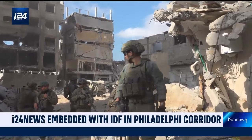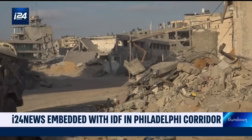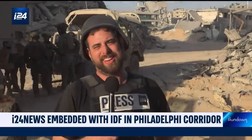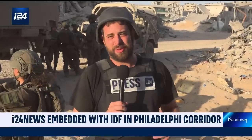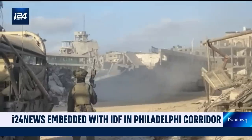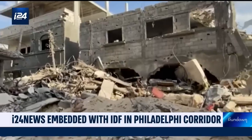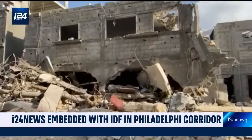The IDF entered Rafah about 3-4 months ago. Now this is what's left of it. This is just one neighborhood, Tel Sultan, in Rafah. Now IDF forces have surveyed all the homes here in the area, saying that pretty much every other home was booby-trapped, had weapons or tunnel shafts, and now what's left is destruction.